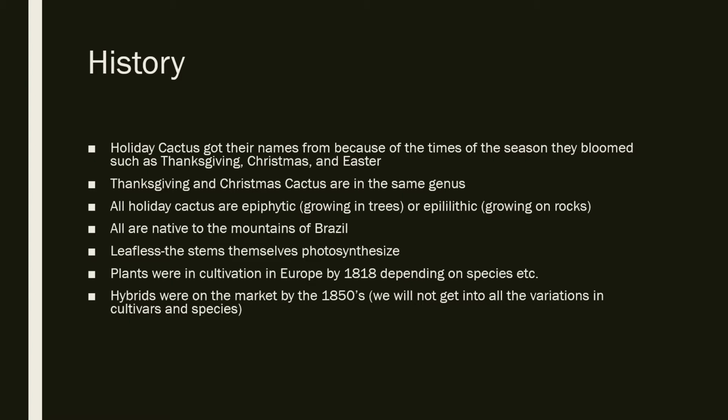Holiday cactus got their names because of the times of the season they bloomed, such as Thanksgiving, Christmas, and Easter. Thanksgiving and Christmas cactus are in the same genus, believe it or not, and they're also all epiphytic, which means that they grow in trees in their natural habitat, and they're epilithic, that means they can also grow on rocks and some other organic materials. They are all native to the mountainous areas of Brazil.